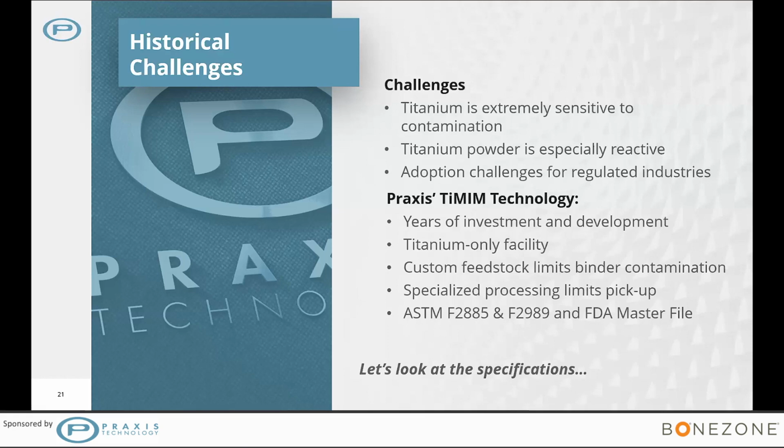And then from an industry perspective, there are 2 ASTM medical specifications. One's for the Ti-64 material, and the other is for commercially pure material. So that really helps overcome adoption challenges, having a good specification.